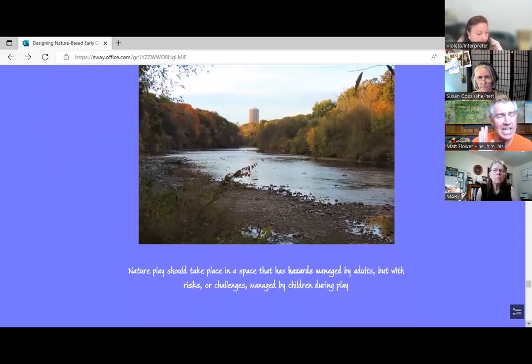So if I can leave one thing with you today when it comes to risk versus hazards, it is that nature play or going outside should take place in a space that has hazards managed by adults, but with risks or challenges managed by children during play. So this scene right here is Hubbard Park here on the Milwaukee River. To some, that might seem like a really not safe place to play. We go there all the time. What you do is you mitigate those risks and you manage the hazards by being prepared, by being trained, by being observant, by being present.